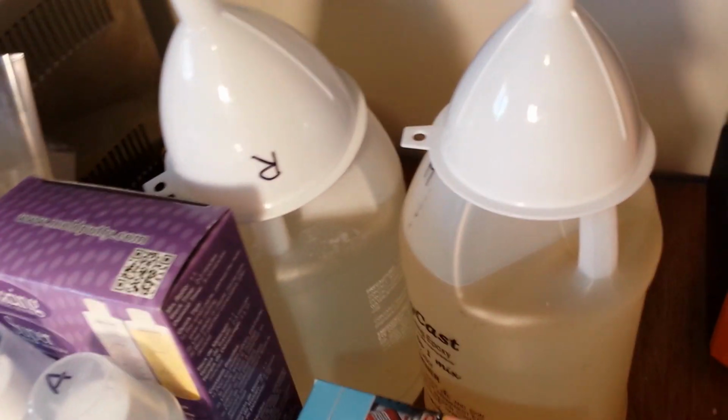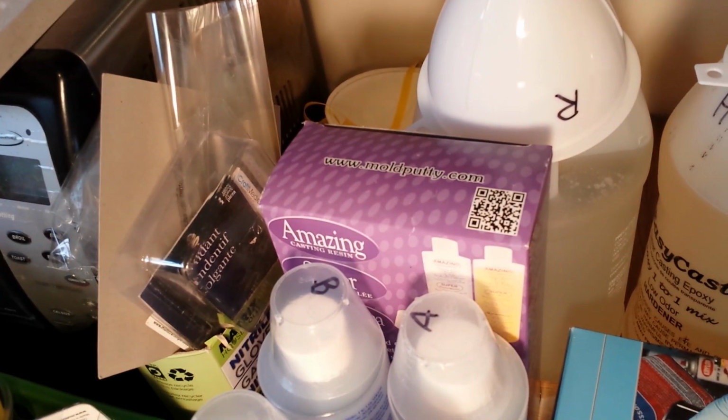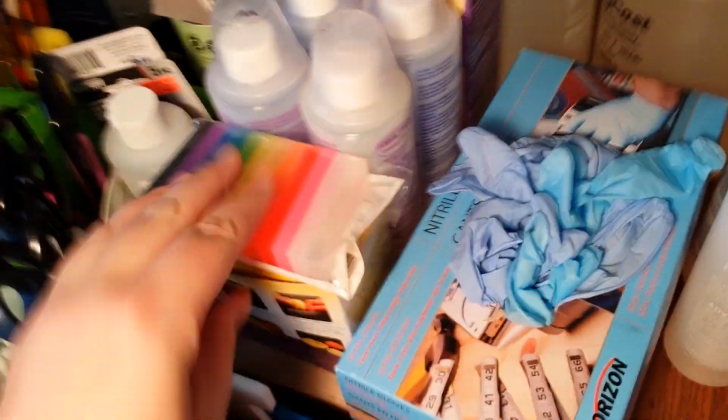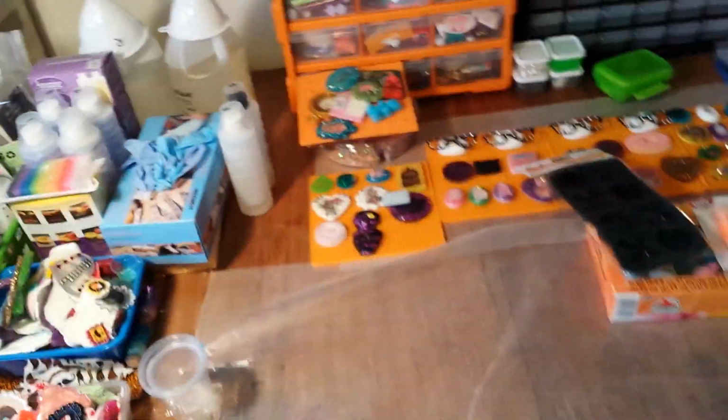I've got my gallon of Easy Cast, and then I've got my smaller bottles that I transfer them into. I've got some amazing casting resin, and then I've got just some resin over here. Oh yeah, and then I have some mold putty and stuff like that. So that's my resin table.